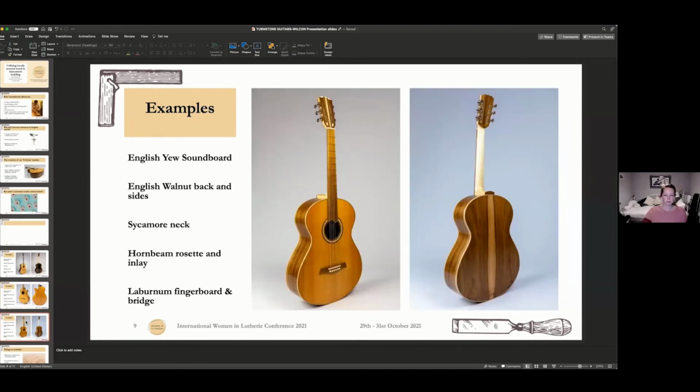This is another example with the laburnum on the fingerboard and bridge. English yew for a soundboard. English walnut back and sides, and a sycamore neck, which is quite similar to maple.